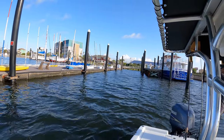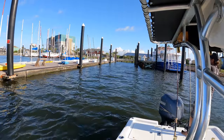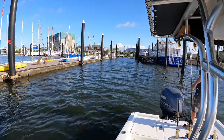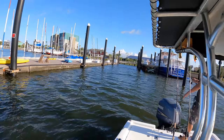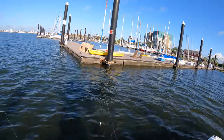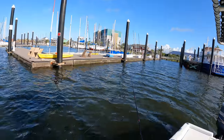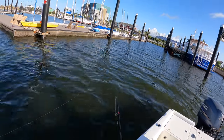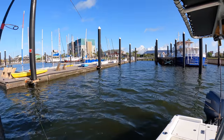You feel the piling? I can feel it, yeah. He's rubbing around it. Pulling the boat over there. Yeah, I see this. Come on, get out of there. Oh my gosh. Oh, it's two in a row. Brad just got had, y'all. Uh-oh. There it is. Oh, there we go. We're on.